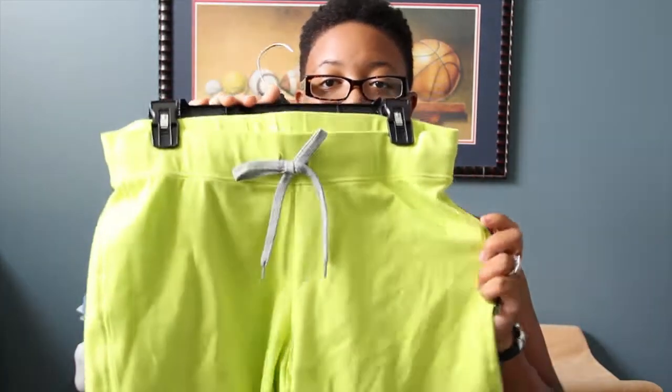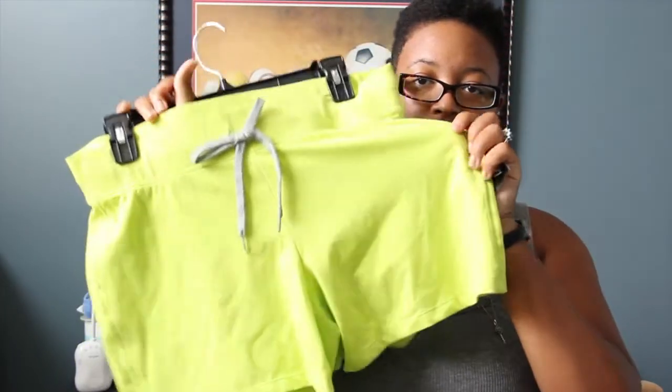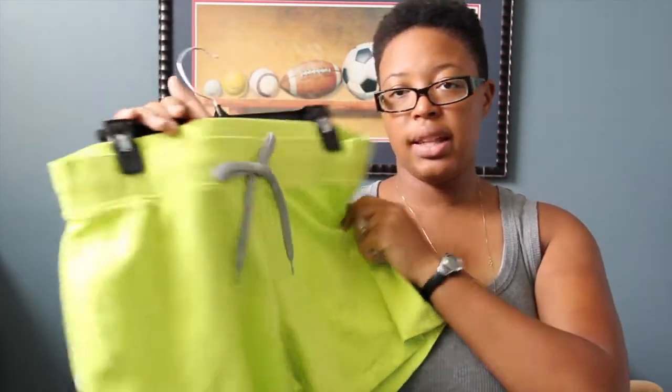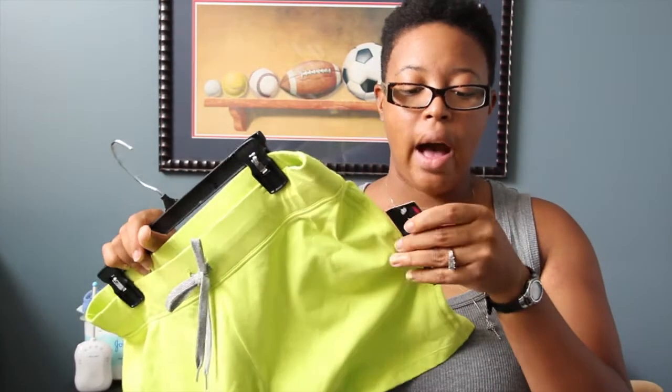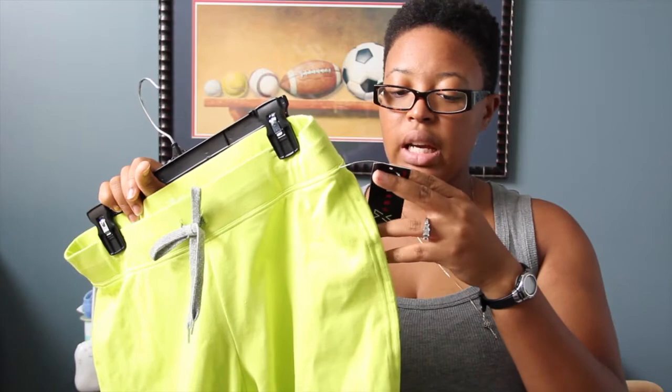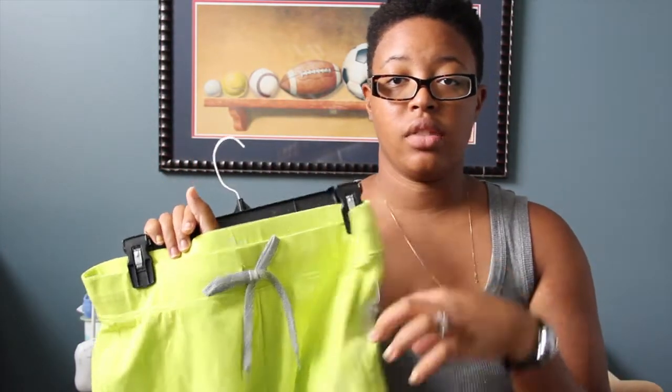I got these, which are some shorts that I had gotten from the BX. They are like a lime green material, and these are like some workout shorts, but I use these for walking around the house and stuff like that. They were originally $12.99, and I got them for $3.50.